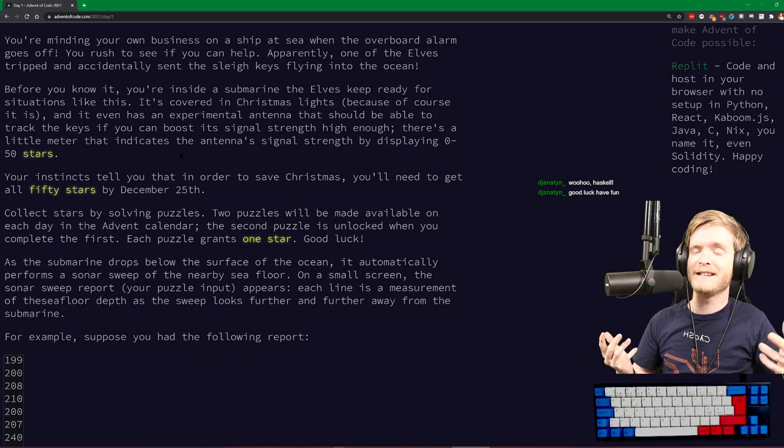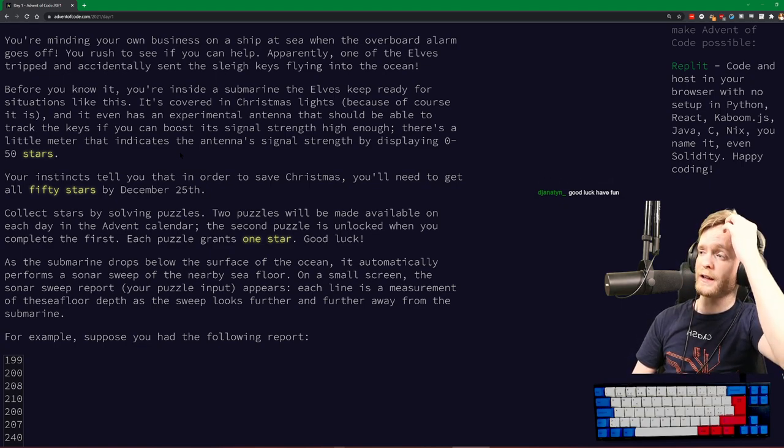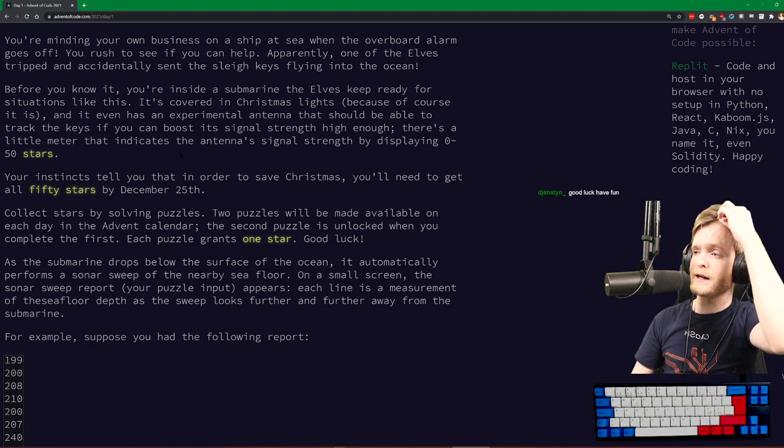Why would they have a submarine for these? I mean, does it happen often? I don't know. It's covered in Christmas lights because, of course, it is. And it even has an experimental antenna that you should be able to use to track the keys if you can boost the signal strength high enough. There's a little meter that indicates the antenna signal strength by displaying 0 to 50 stars.